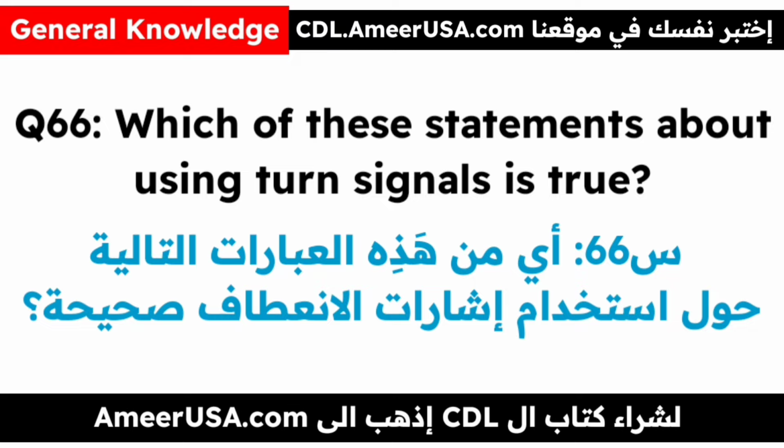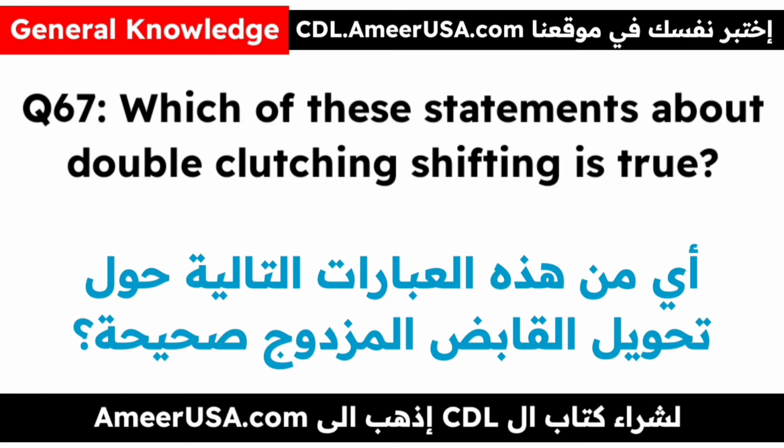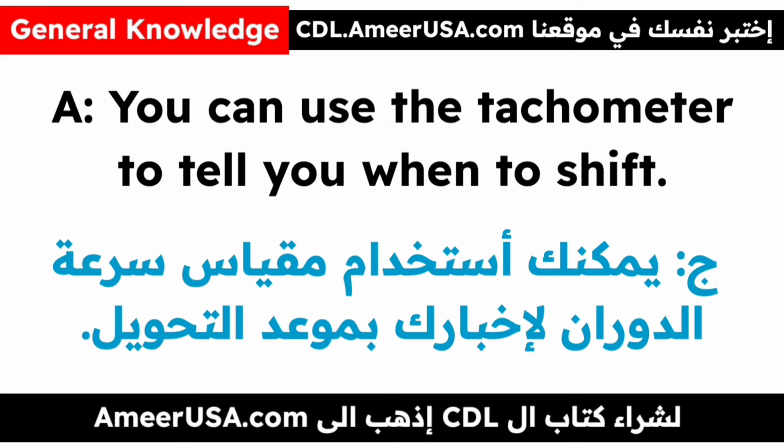Question number 66. Which of these statements about using turn signals is true? The answer, when turning, you should signal early. Question number 67. Which of these statements about double clutching shifting is true? The answer, you can use the tachometer to tell you when to shift.